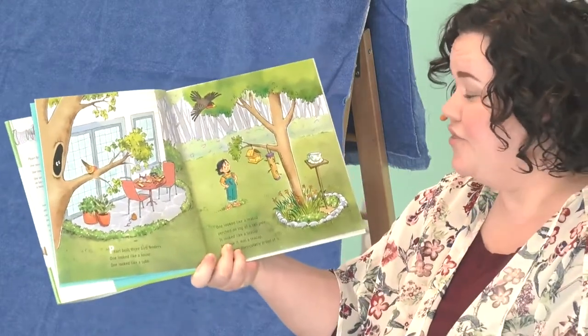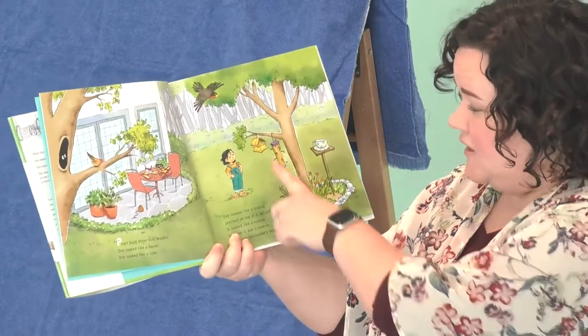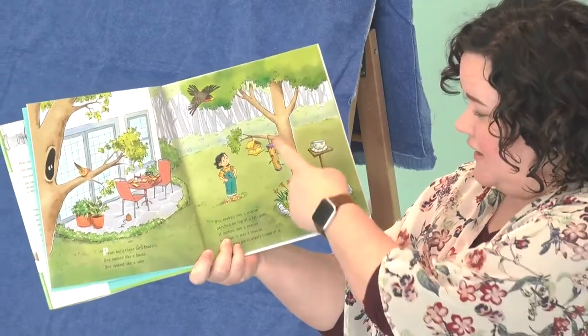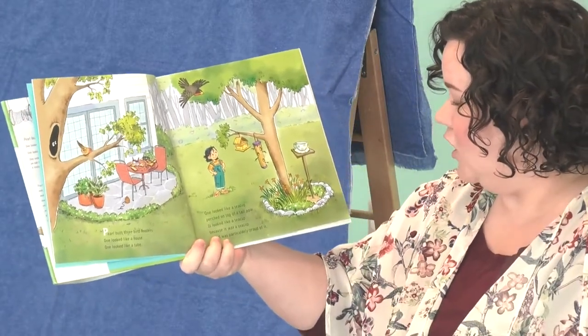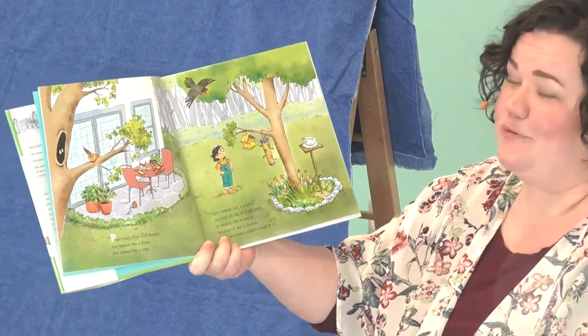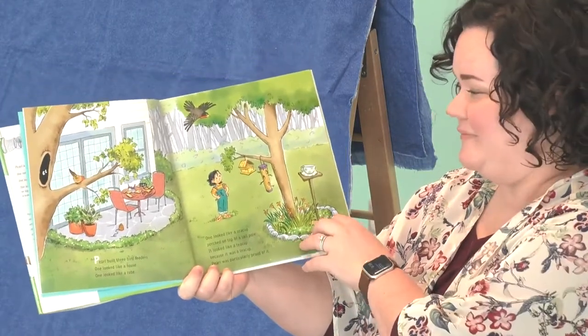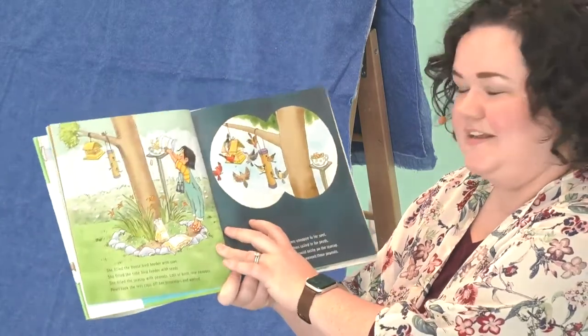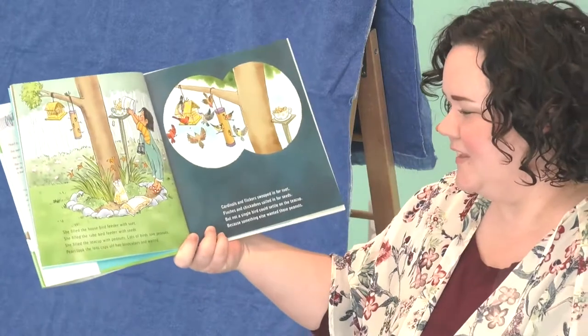Pearl built 3 bird feeders. 1, 2, 3. One looked like a house, one looked like a tube, and one looked like a teacup perched on top of a tall pole. It looked like a teacup because it was a teacup. Pearl was particularly proud of it. Do you have any bird feeders at home? I do. I love to feed the birds.